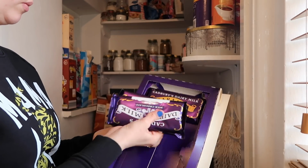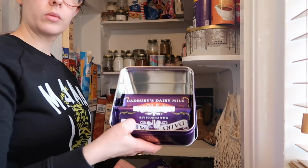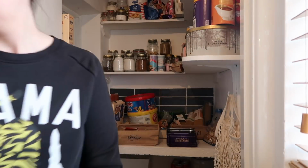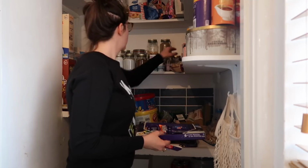I'm opening up selection boxes that the girls haven't eaten as well. We've got so much chocolate still left over. You'll see this tin was full to the brim and so heavy. So now that is our chocolate tin.